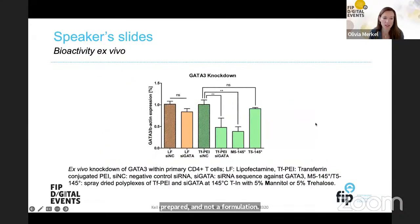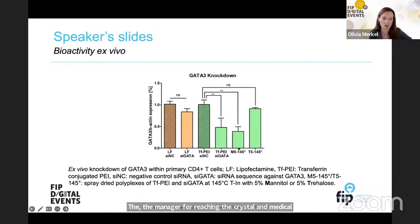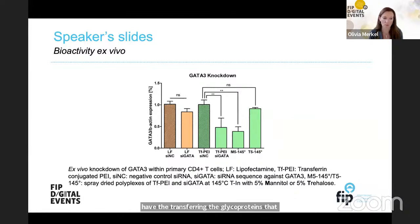But we were also interested in seeing if this would work for our asthma approach, for example. So we also spray dried our transferrin PEI. And interestingly here, the mannitol formulation, the crystalline mannitol formulation, worked much better for gene silencing than the trehalose formulation. And you have to, of course, keep in mind that here we're not just spray drying a polymer nanoparticle, but that we also have the transferrin, the glycoprotein, that we need to protect during the spray drying process. So this is not exactly the same material, and we have to adjust our spray drying conditions a little bit based on what kind of material we are spray drying.